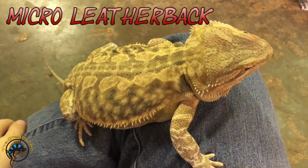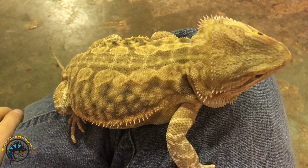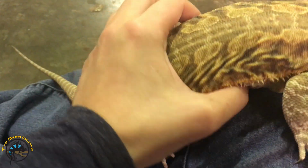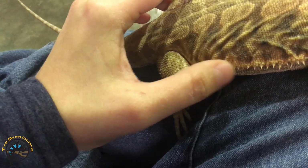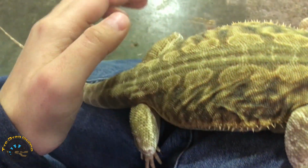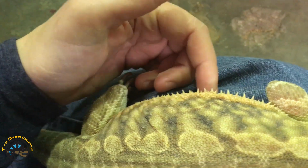Now there are some leatherbacks that have really, really tiny scales, and those are called micro leatherbacks. They have really reduced spikes. You can see here that she doesn't even have spikes right here. She's just got a little ridge, and a few along this side, but they're really tiny. This is a really good example of a micro leatherback.